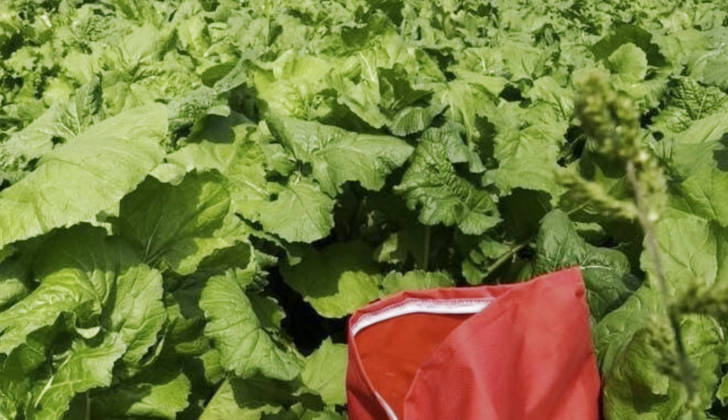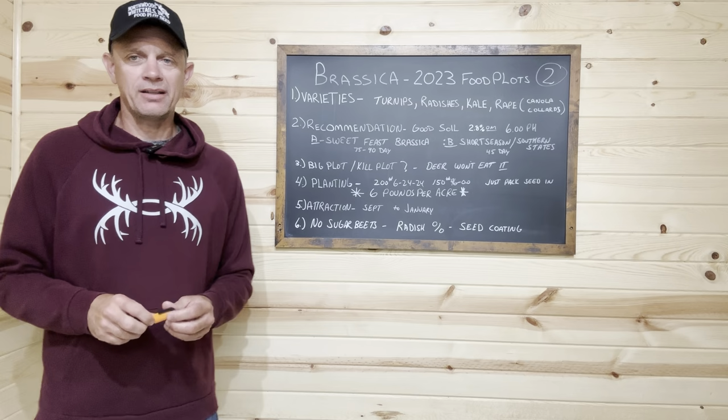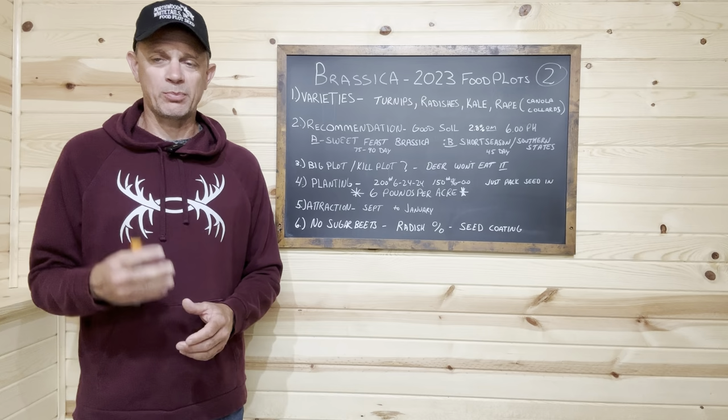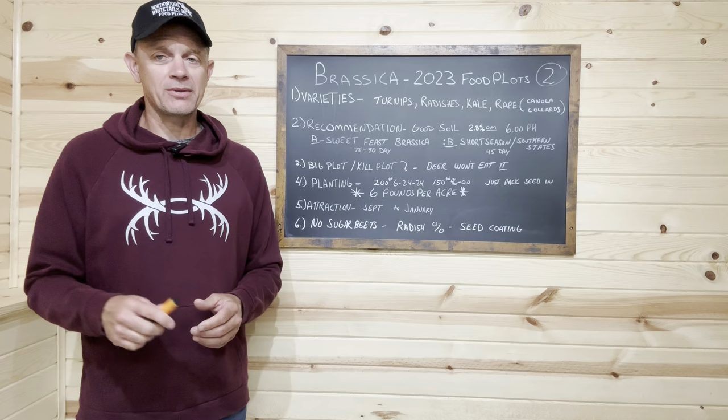Now that was a planting a few years back, and it was a half acre, and I used a 3 pound bag, and as I took the last step, the seed ran out. It was planted perfectly. That was one of the best brassica plantings we've ever had. I still make the mistake, folks, of overseeding brassicas.